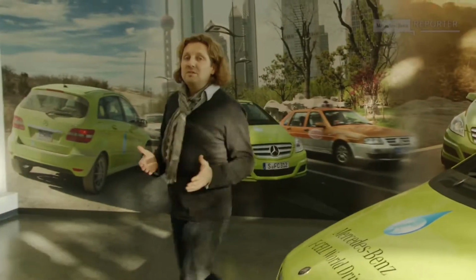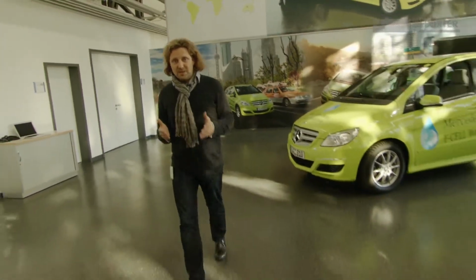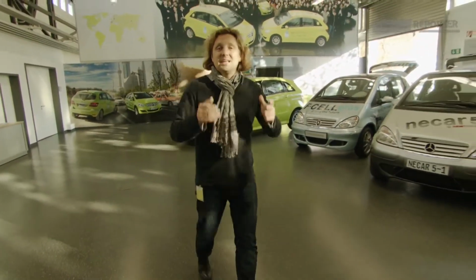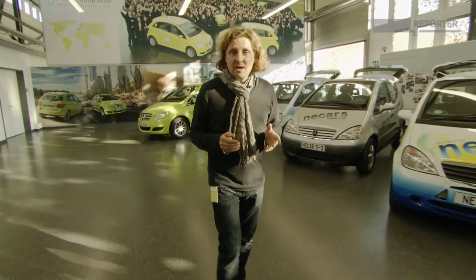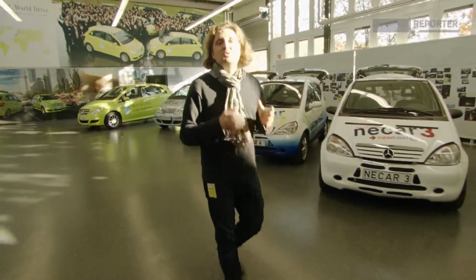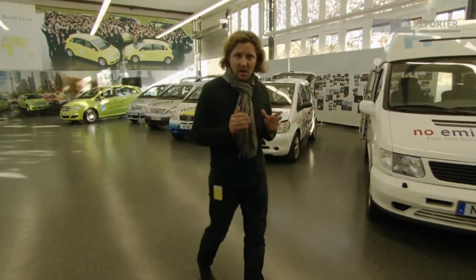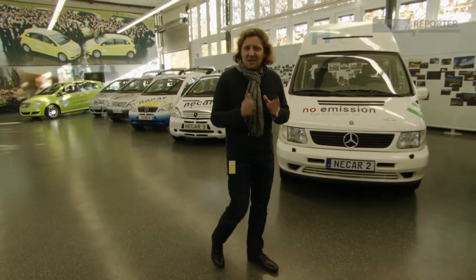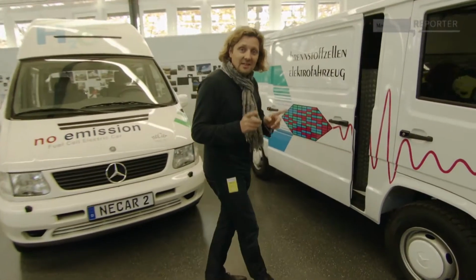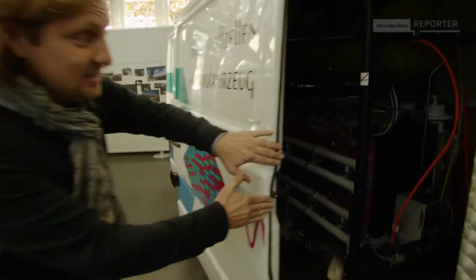So as I wander away from my B-Class here in the F-Cell showroom in Kirchheim, I also step back in history. 17 years to be precise, because it was 1994 when Mercedes-Benz introduced its first New Electric Car One, briefly New Car One. A vehicle much less suited for daily living than today's B-Class because the system itself needed a little bit more space.